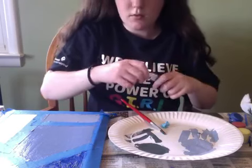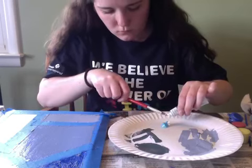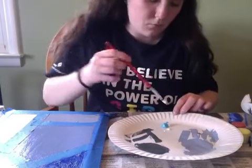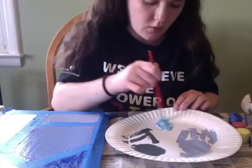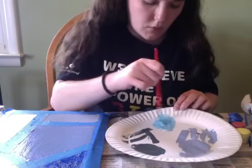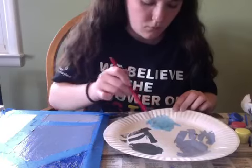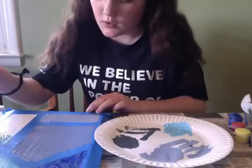White. There it is. Alrighty. So adding white to try to lighten this guy up a little bit. Combining my colors. There we go, that one's nice. I like that a lot. I'm going to do that in my last little section that I have here.